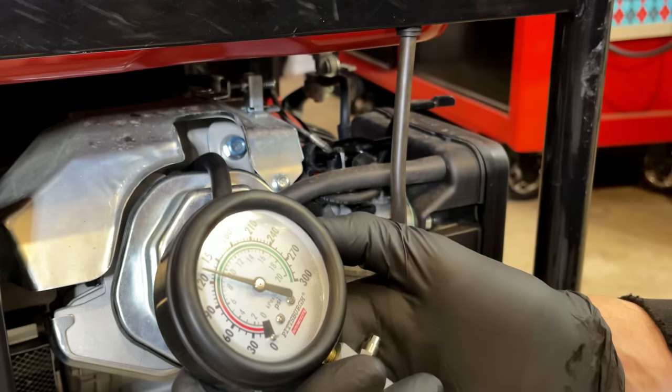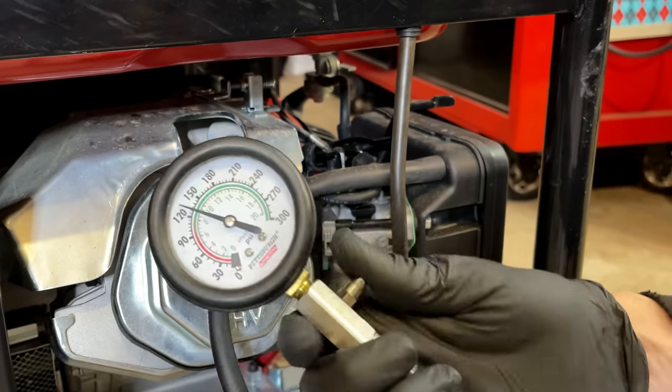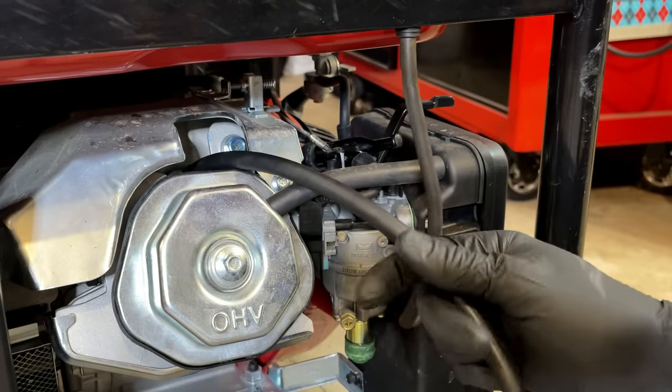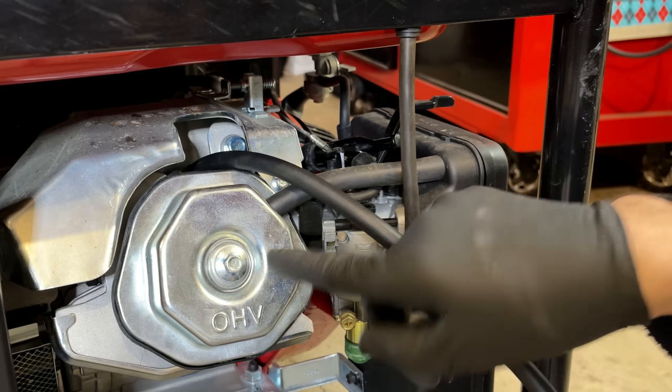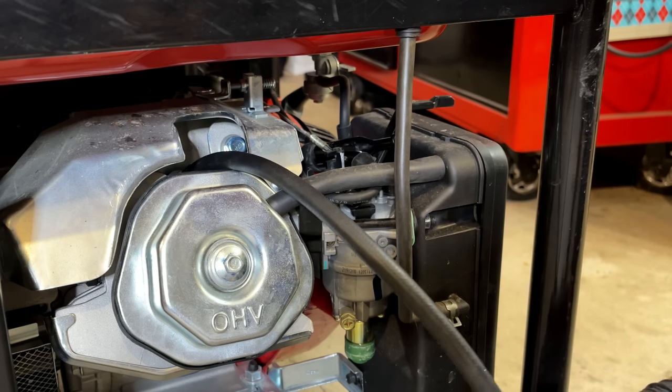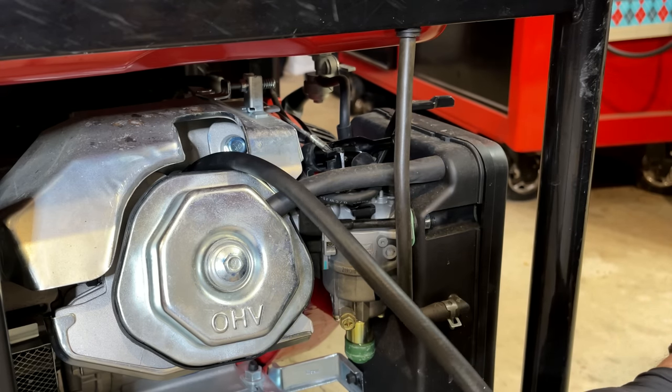A lot of compression. We're at, I'd say, 130 PSI. So yeah, compression release is not working. I guess the question is, are the valves misadjusted or is it actually broken? So let's get the valve cover off and take a look at that clearance.